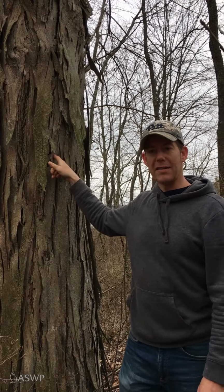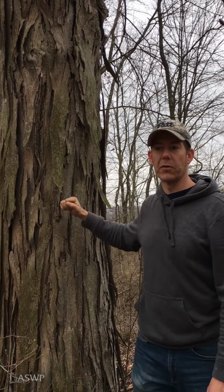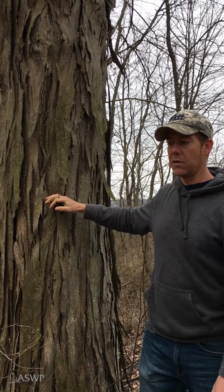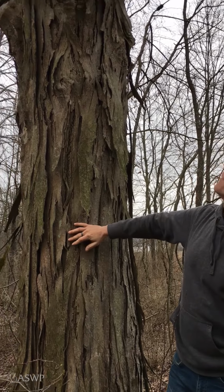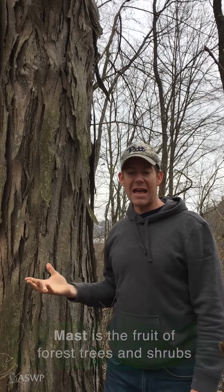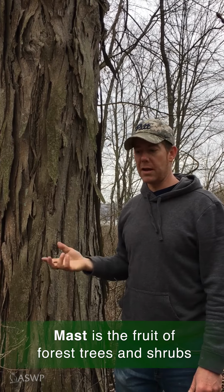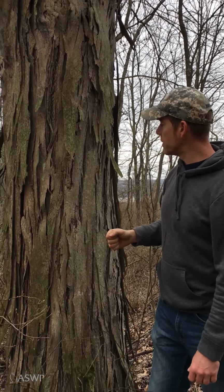I've also at times, particularly when these trees are younger, seen yellow-bellied sapsuckers drilling their sap wells through these trees. Also a very important tree in the fact that they produce a lot of hickory nuts, which is known as mast. Birds don't use that, but of course squirrels and a number of other species use it as well.